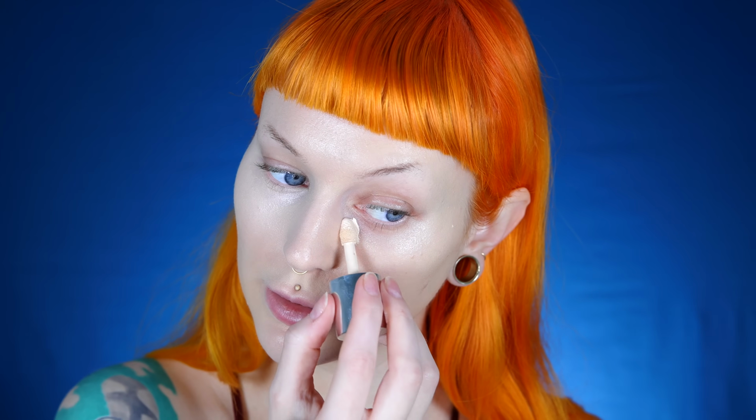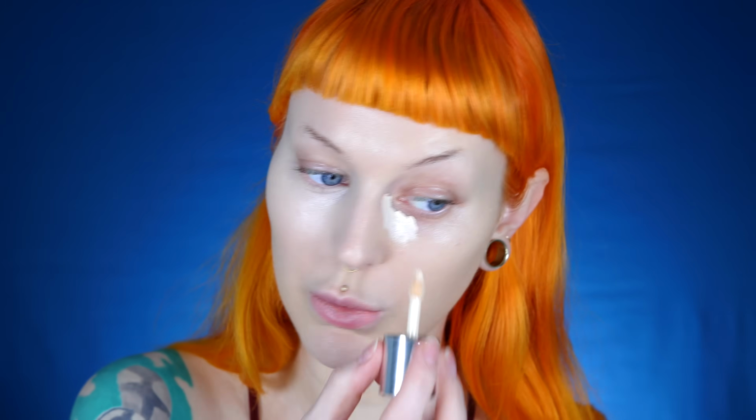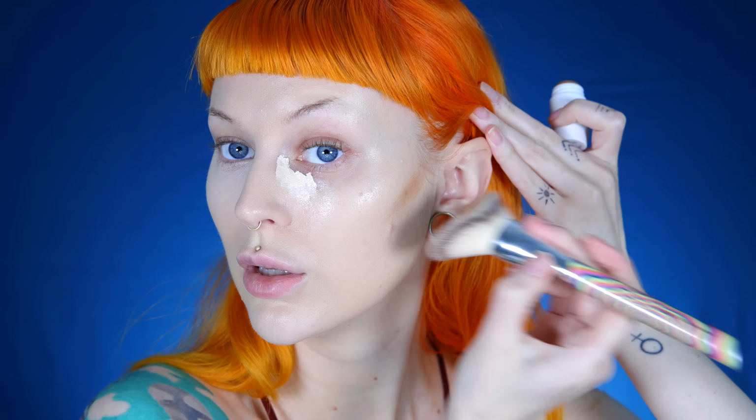It looks so pretty. So on here we have 3 layers, one of them really tiny, but I'm going to do my same old trick, put it on this side, and we will see if it can create the same amount but only 1 layer. So I'm just gonna let that sit for a little bit. Let's go ahead and just use a little bit of Baked bronzer.